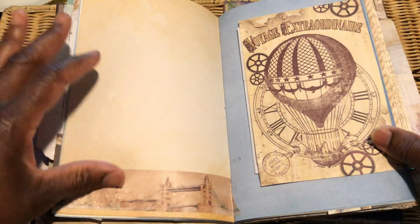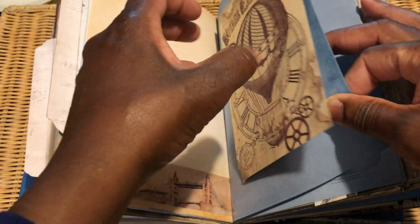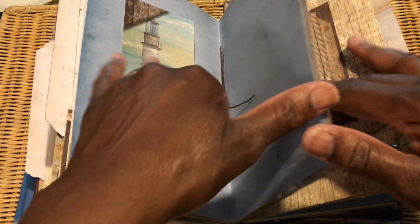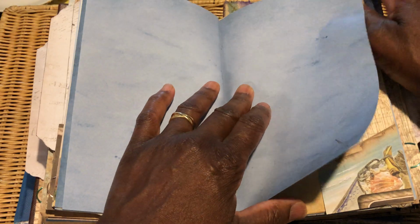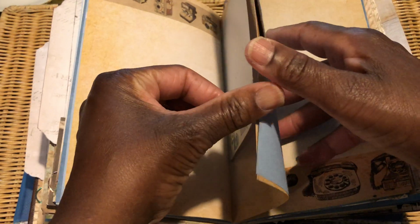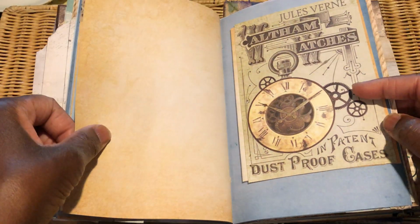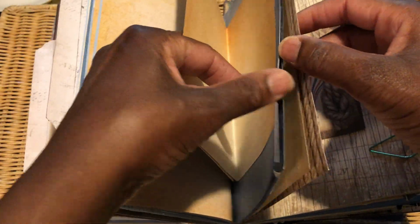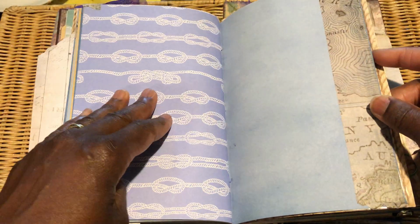Washi there of London Tower Bridge. Centre spread of the second one. Oh, get a bit of glue there. Yeah. Washi with the vintage cameras. I thought that they look really nice. It's from a paper pad all about Jules Verne and Around the World in 80 Days. So I've taken some accents from that.